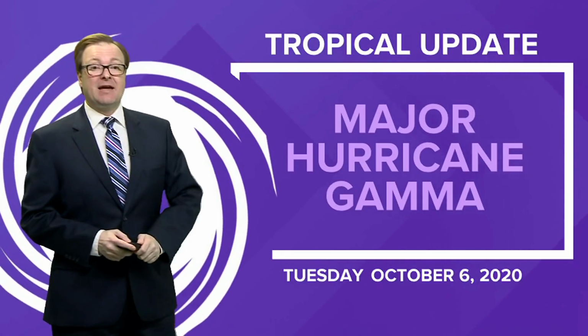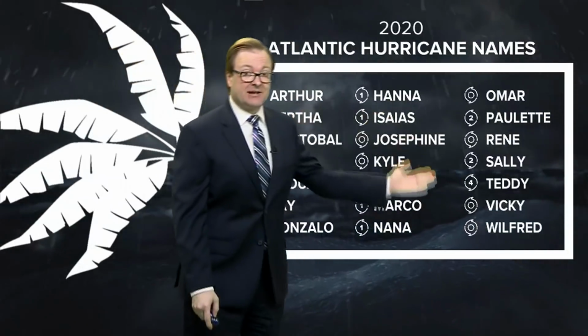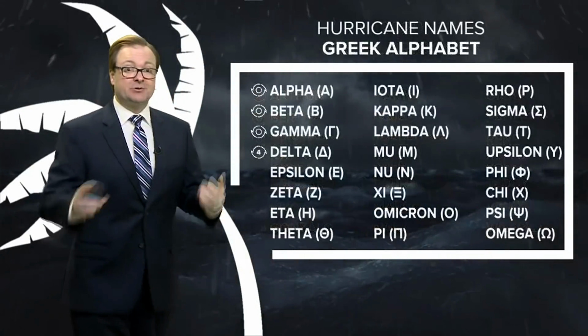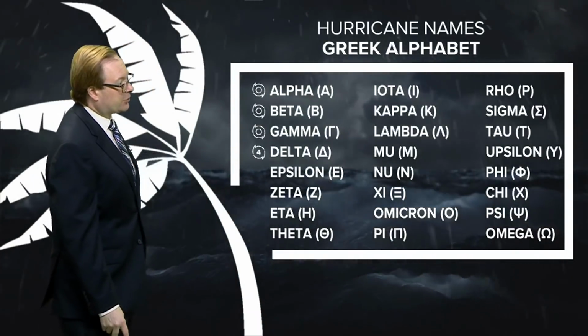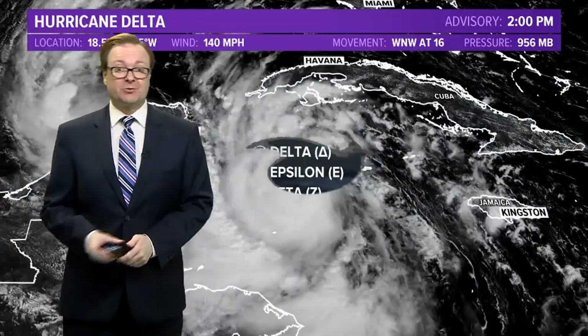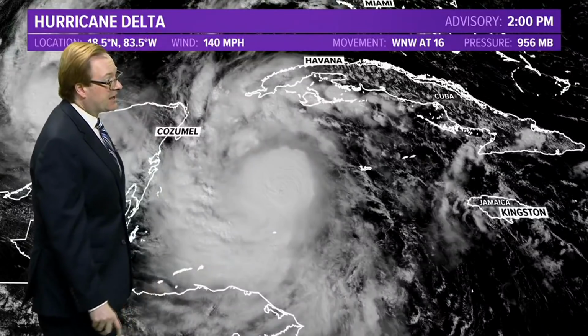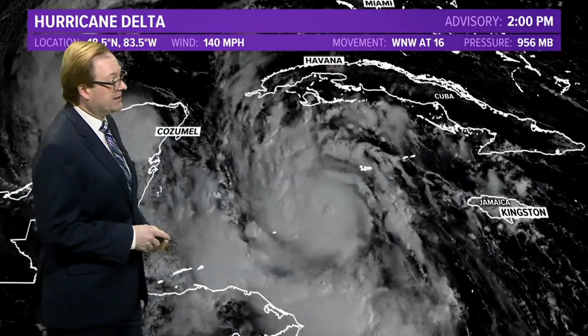We now have a major hurricane, a Category 4 hurricane in the Western Caribbean. As you know, we've already gone through the standard Roman alphabet, all the way from Arthur through Wilfred, so we had to switch over to the Greek alphabet for only the second time in history. And now we have Hurricane Delta, which is a Category 4 storm. Yesterday, it was just a tropical storm. It's rapidly intensified over the past 24 hours. Winds are now up to 140 miles per hour.